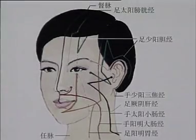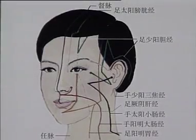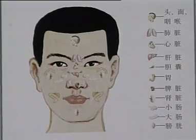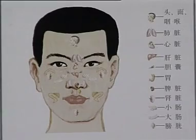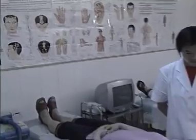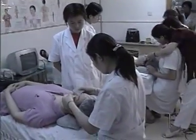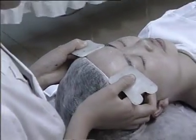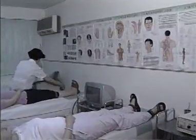There are totally 9 meridians traveling through the face, which also constitute a miniature of the whole body and have the holographic point areas of viscera. Scrapping the face can improve the microcirculation of muscles and skin, promote metabolism, strengthen the secretion function, and cleaning process of the surface of skin.